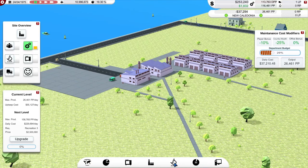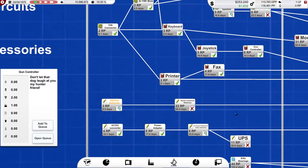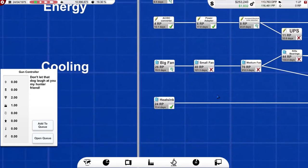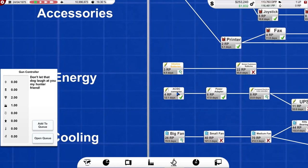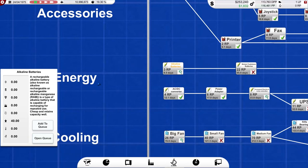Okay, now I have finished that research. I've now got gun controllers and faxes and joysticks. I've got lots of really good stuff. Okay, so cooling. Do I need to worry about cooling? AC-DC converter. What are these good for? Absolutely nothing. I do that sometimes, just head off into a song by tangent. Okay, alkaline batteries.